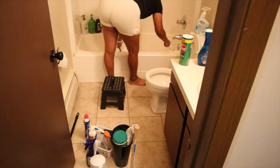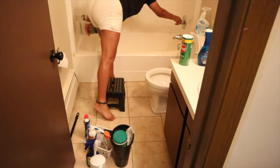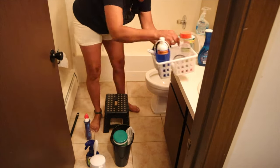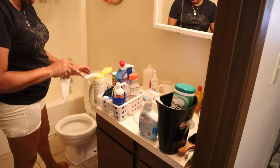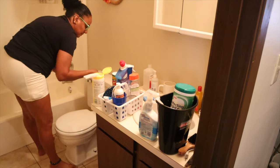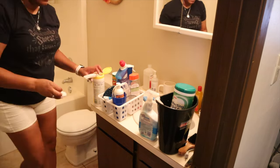But once all of this was scrubbed out, I noticed that we didn't need all of this junk back in the bathroom. This little caddy worked great when I needed it, but quite honestly, we could put that in the closet where all the cleaning products are and just get it off the bathroom floor. And funny enough, when the hubs came home, he's like, wait a minute, something's missing. Like, there's things that were gone, and it was the caddy that took up a lot of space.